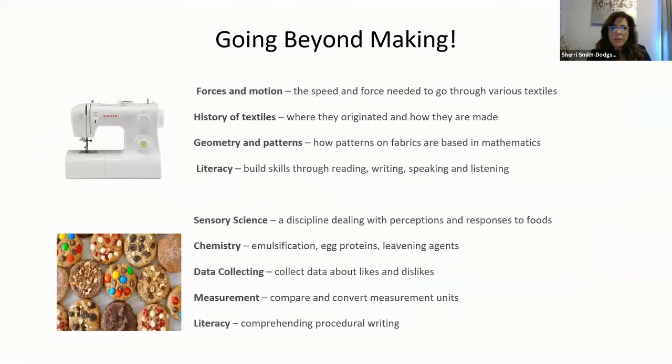and one of the things that I was in that booth and having the conversations with people about was, you know, if you take a sewing machine, you can take a look at forces in motion, right? The speed and force needed to go through various textiles. The history of textiles can come into play. Where were they originated and how were they made? And how do they apply to different things now? I don't really think that the astronauts going into space, that their spacesuits are going to be made out of hemp material that was, you know, back in the 1800s.